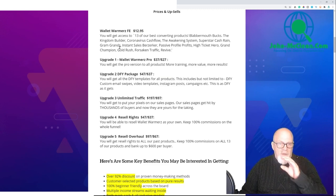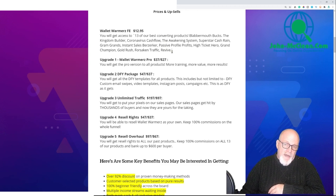Okay, so it says you're gonna get access to 13 of our best converting products. Blabbermouth Books, the Kingdom Builder, Coronavirus Cash Flow, the Awakening System, Superstar Cash Rain, Grands, Instant Sales Berserker, Passive Profile Profits, iTicket Hero, Grand Champion, Gold Rush, Forsaken Traffic, and Revive. All right, so that's the list of the products, guys.